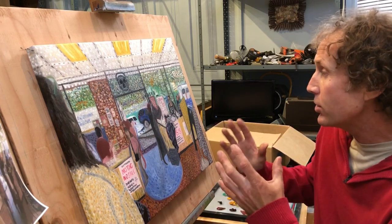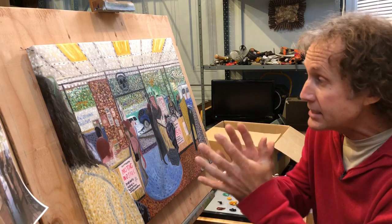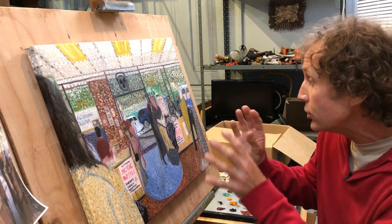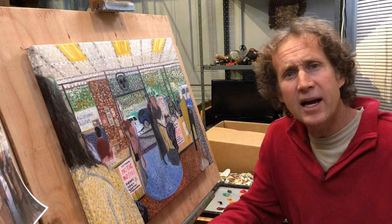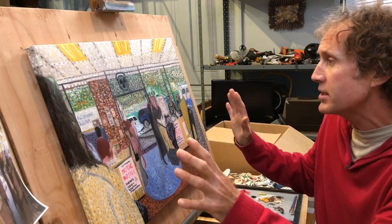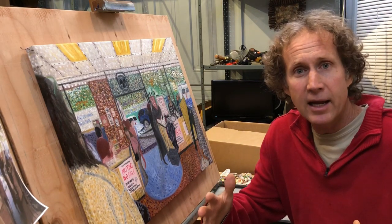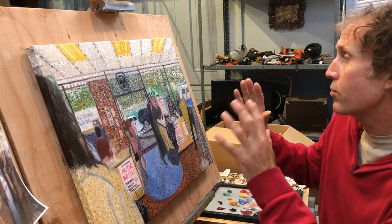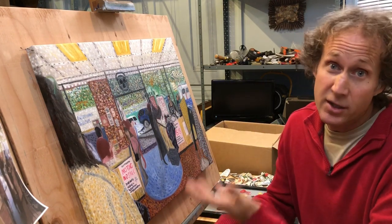As I'm sitting here looking at it, I can still see things that I could add more detail to. I could fine-tune things and adjust things. But I just feel like I've taken it far enough. I'm not going to do any more work on this painting because I don't want to overwork it, and I actually like the way that it looks right now. So anyway, I'm going to zoom in on it so you guys can take a closer look at it.